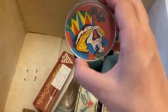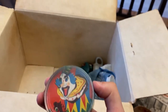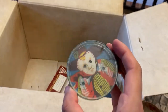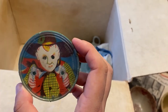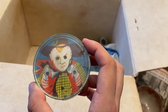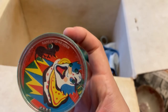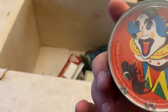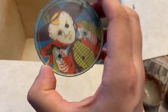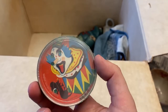Okay, let's see what's next. Oh, I bought this for a booth. I don't know, it's like one of those games where you try to get the balls in the holes. One side is this cowboy looking weirdo, and then there's a clown. Let's see what it says. Made in Hong Kong. And it says made in Hong Kong again. I just thought this would be a fun, colorful little thing to have in a booth.